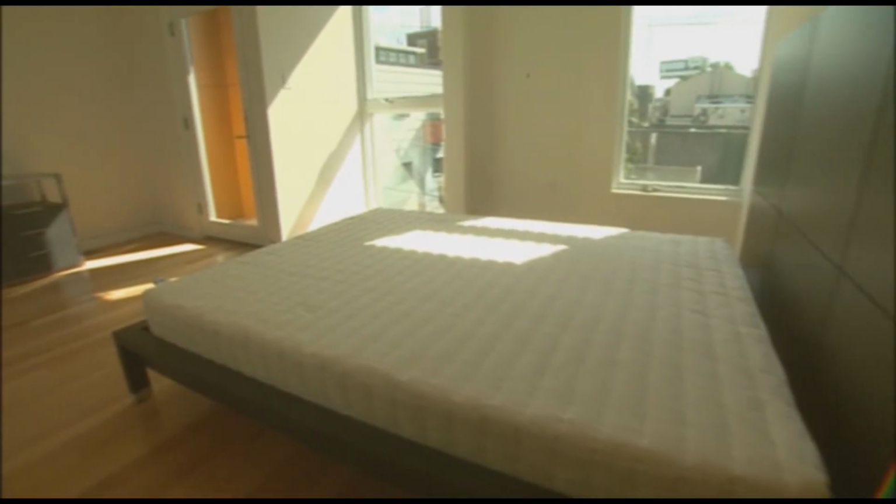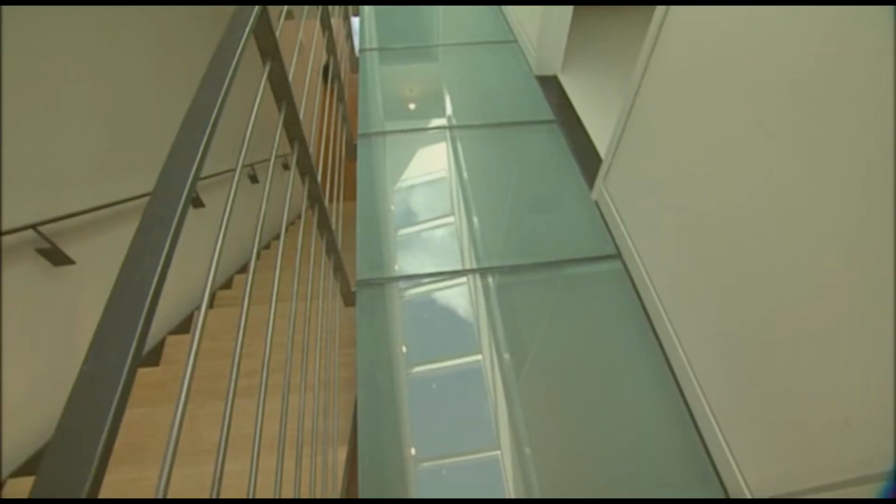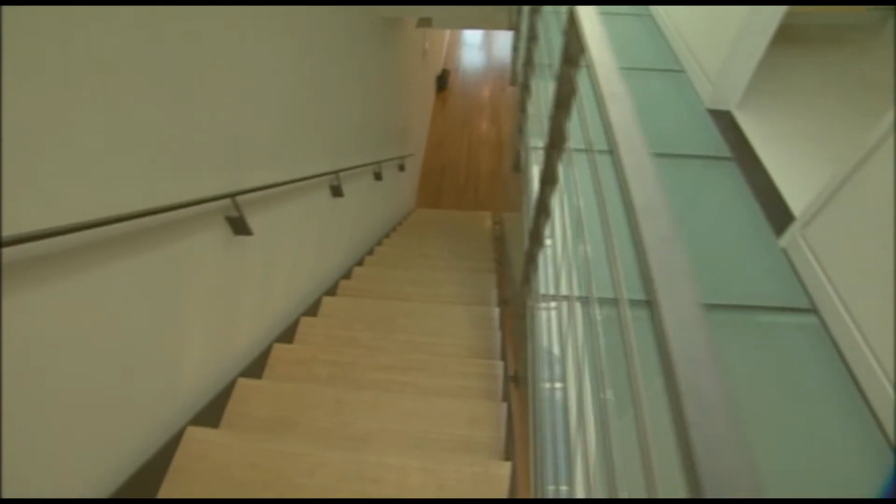I've lived at Thin Flats since March 1st, 2009. A lot of detail and thought went into it. So that drew me immediately because I knew there was a purpose for everything. And it was done very intelligently.